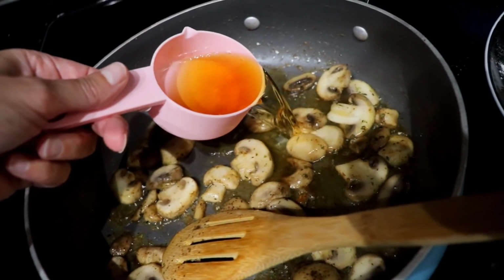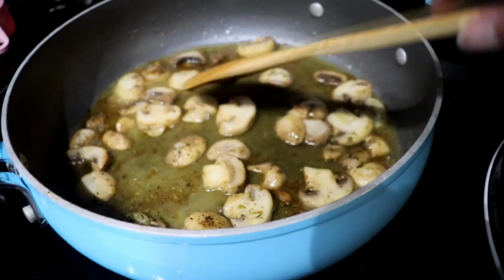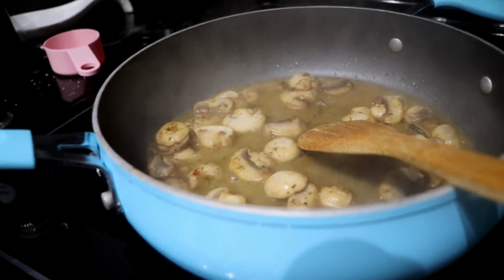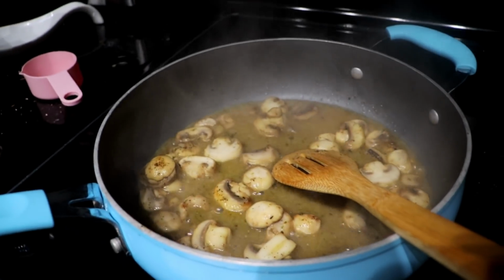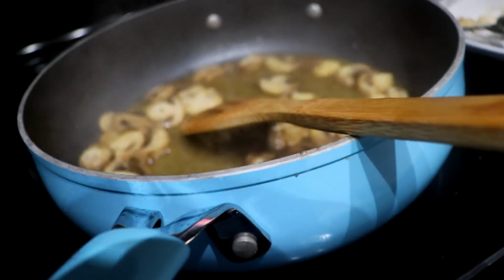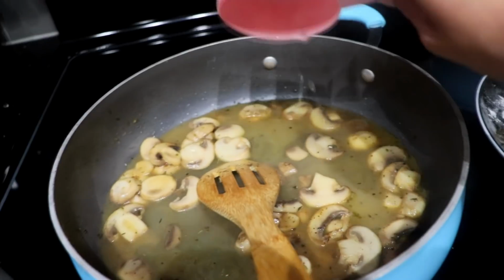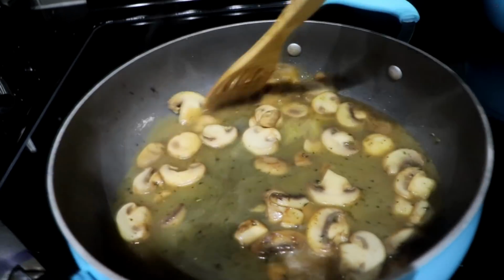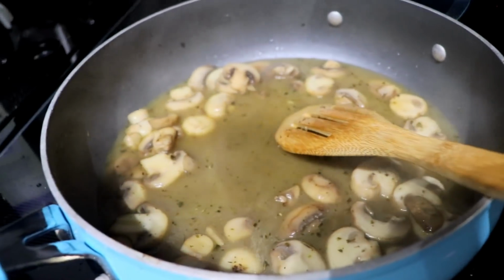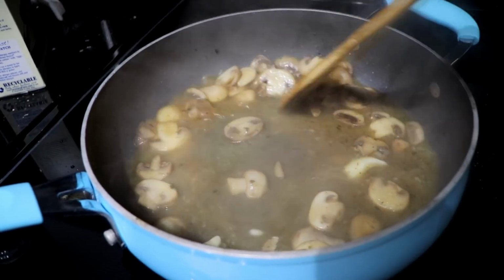So now I am adding in a half of a cup of the marsala wine, and we're gonna cook this a little bit till some of that alcohol is reduced, because we are not trying to get drunk on chicken marsala, honey. And then I'm also adding in a half a cup of chicken stock. I also added in a little extra butter because you know I love me some butter.